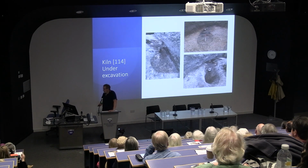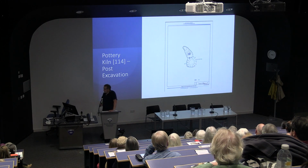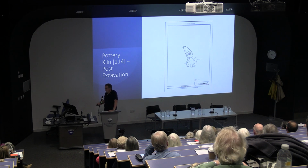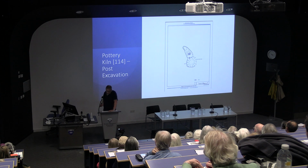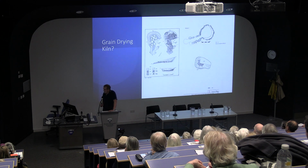There's the kiln under excavation. And there it is post-ex. Now, the two stones in the centre we think are kiln pit props, or kiln props for the roof of the kiln. Nothing survived structurally. There was no stone that you would normally get in these kind of things.